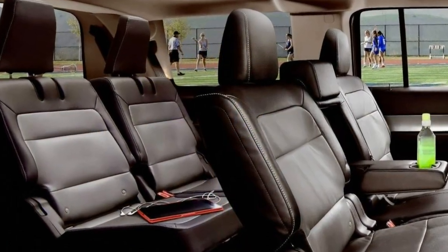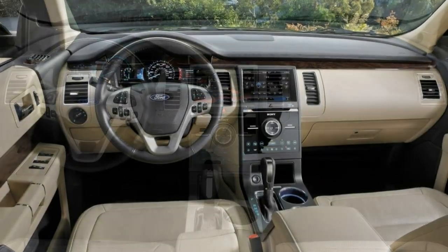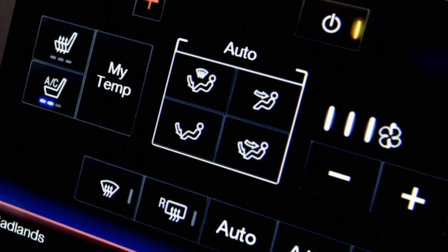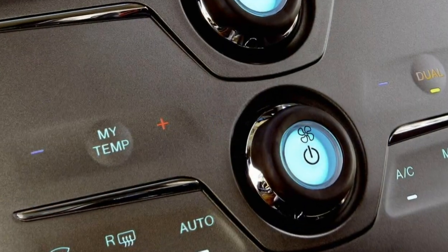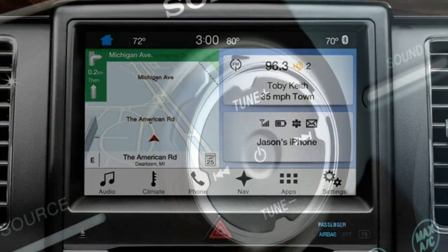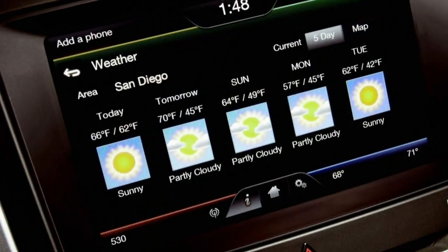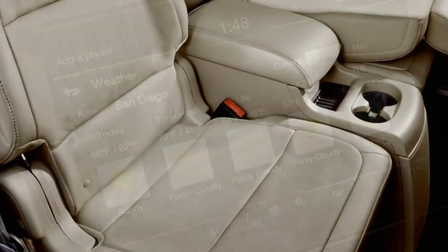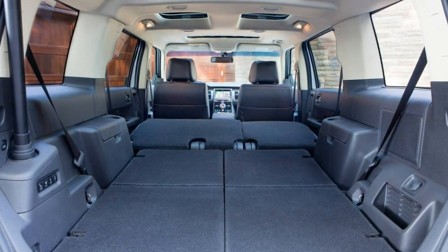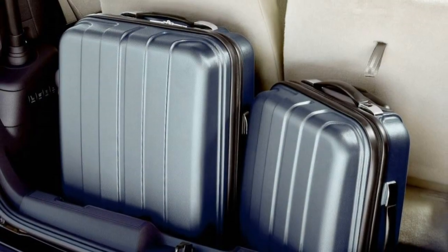Interior. If space for stuff and easy access are your primary requirements, the Flex remains a great choice. There's plenty of room for rear passengers, too. But the usability of the interior is marred by aggravating touch panel controls. Ease of use. While other Fords now employ physical buttons, the older Flex retains the infuriating and oft-accidentally hit touch-sensitive controls for climate and audio functions. Steering wheel buttons are difficult to use and poorly labeled.